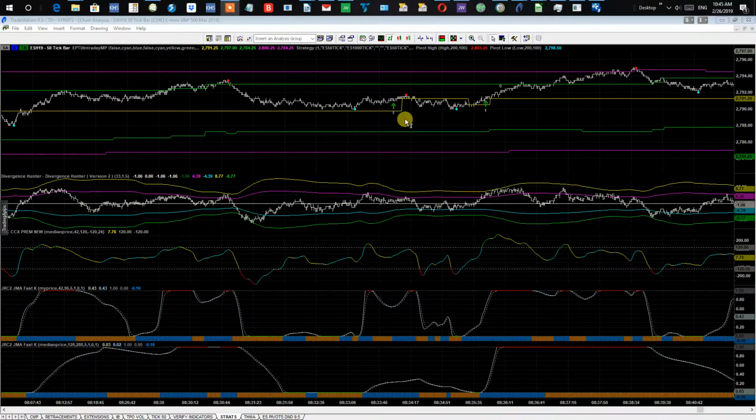Well, and here's a couple of other automated signals here. These are generally going to be late. This particular strategy, when all else fails, is the one that will pick up the trade a little bit late in getting in, but it will generally pick up the trend pretty well. But let's go back to the premium here.